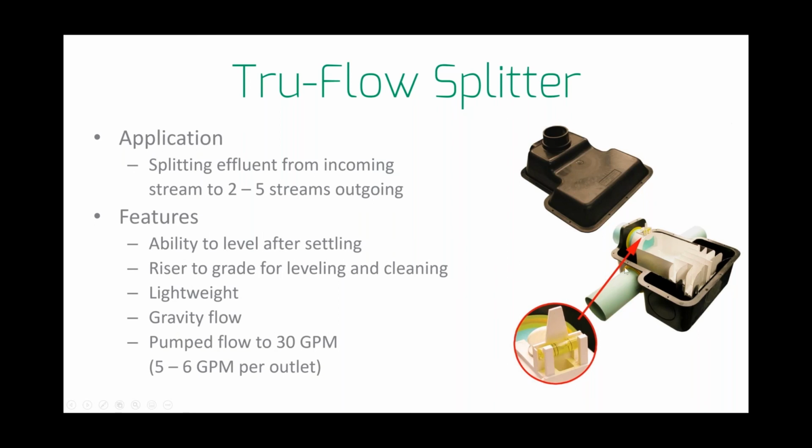And then all you do again is just tap the side of the leveling tray, whichever side you need to, get it in bubble level, and then tighten it back. And we've tested this Tru-Flow Splitter quite a bit. And if you've got 5 outlets, each one of them 100 feet to a drain field, you can rest assured each one is getting exactly 1/5 of the effluent.